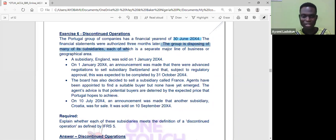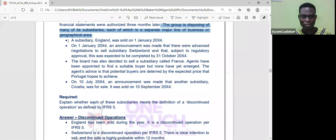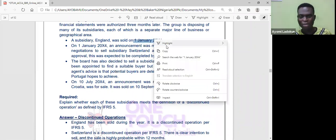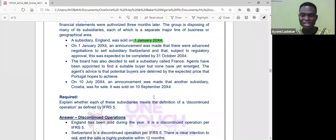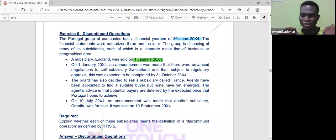The group is disposing of many of its subsidiaries, each of which is a separate major line of business or a geographical area of operations. A subsidiary, England, was sold on 1st January 20x4, and the requirement says I should determine whether this subsidiary meets the definition of a discontinued operation. How will I know? My accounting year end is 30th June 20x4, and on 1st January 20x4, 6 months down the line, I sold subsidiary England. Is it a discontinued operation?